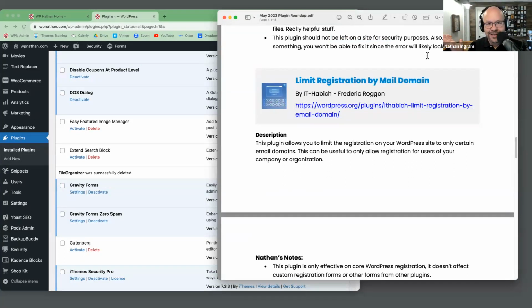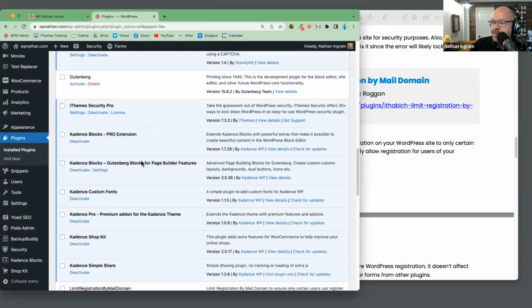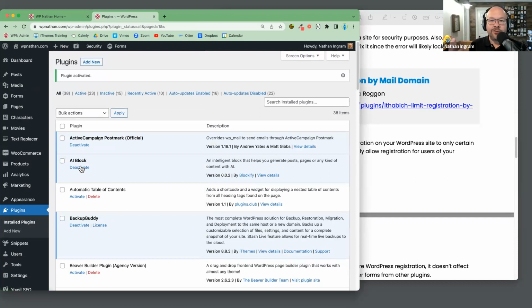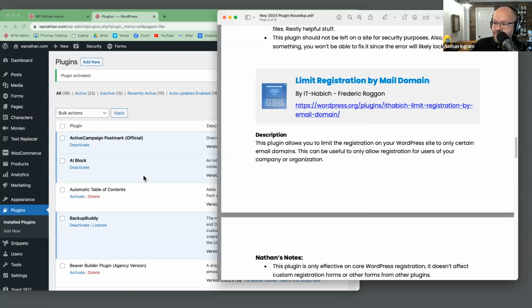Can anybody guess what this plugin does? It's really hard to figure it out. This plugin will actually limit the registration on your website by the email domain. How about that? So why in the world would you use a plugin like this? Let's say that you are building a site for a specific company, and maybe it's an internal site, an LMS or something that only their folks are going to need access to. Wouldn't it be great to limit the people who can register as users on that site to only those that have a specific domain name in their email address? Well, that's exactly what this plugin does.